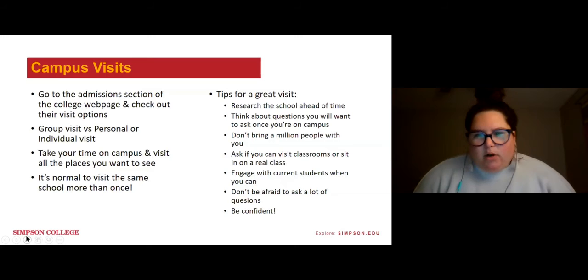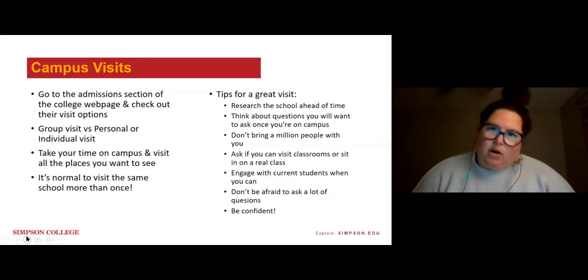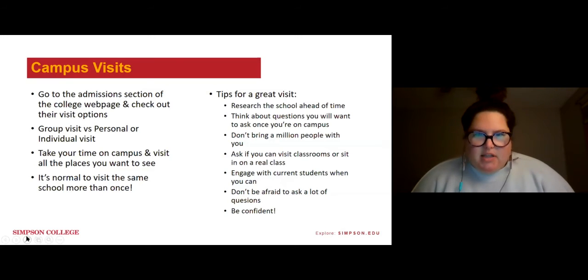So it's just really important. Are they discussion-based classes, or are they lecture-based classes? Those are the types of things you just want to see. And also, it doesn't hurt to check out the classroom spaces just to see what sort of resources are available.